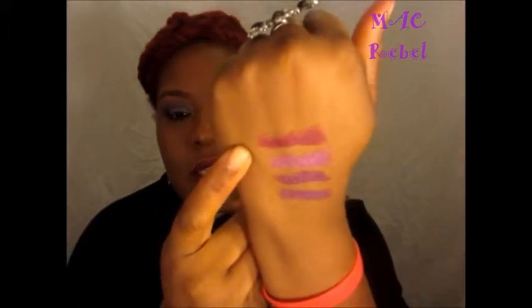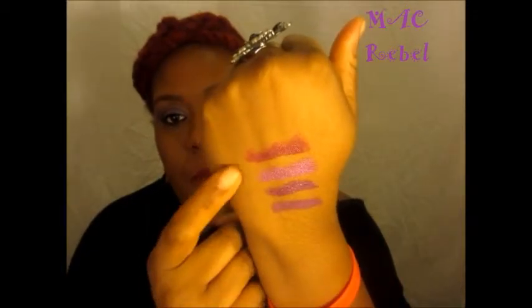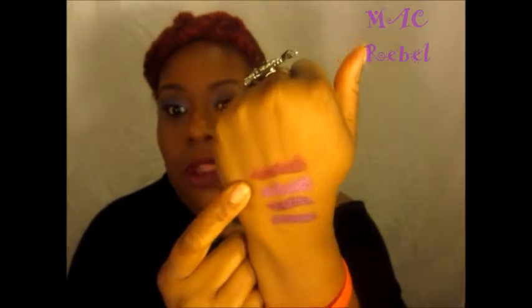This is what the color looks like. And I will hand swatch it. Here is the color. Again, you guys should be able to see that red undertone, so it's not as deep as these two, but it is in the purple plum family. And this is what it looks like.